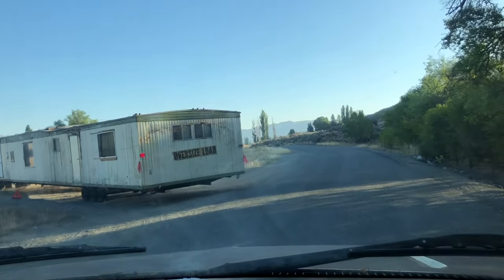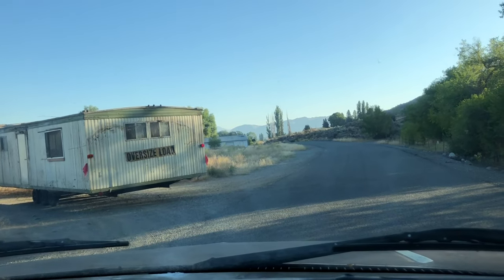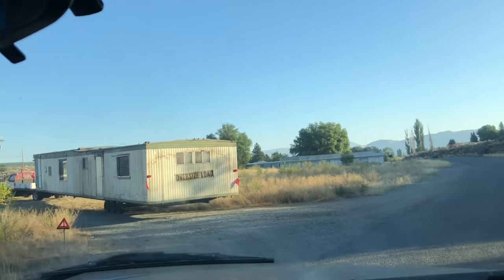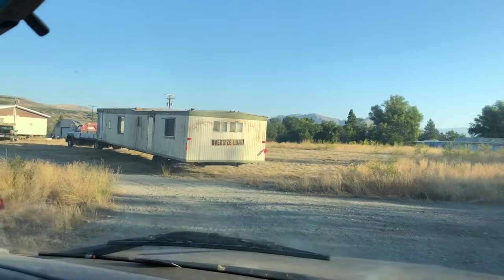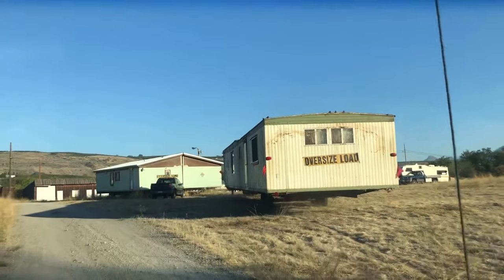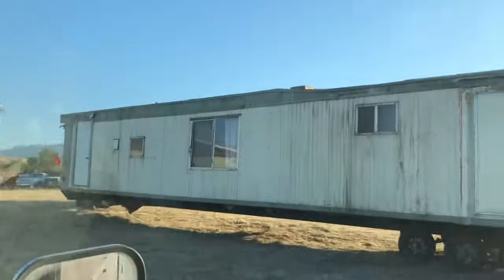There's a power pole on the other side, so I don't know if you'd have to back it in or if you don't want to back it in, then we can find another place for it. Okay. This guy's really good. He'll get it where I want it, I think.